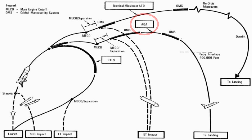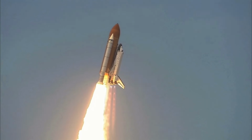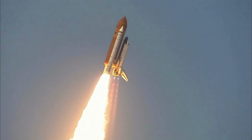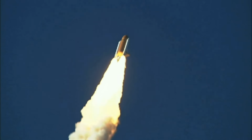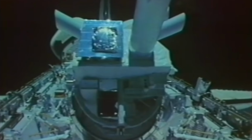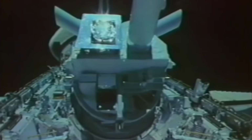If we have to abort after MECO and do have enough velocity to reach a stable orbit, we can perform an abort to orbit. This would be a low stable orbit about 190 kilometers above the Earth. This occurred during mission STS-51F, when Challenger's center engine failed 5 minutes and 46 seconds into flight. Despite the lower orbit, Challenger was able to complete its mission. It turned out that a faulty temperature sensor had caused the engine shutdown.